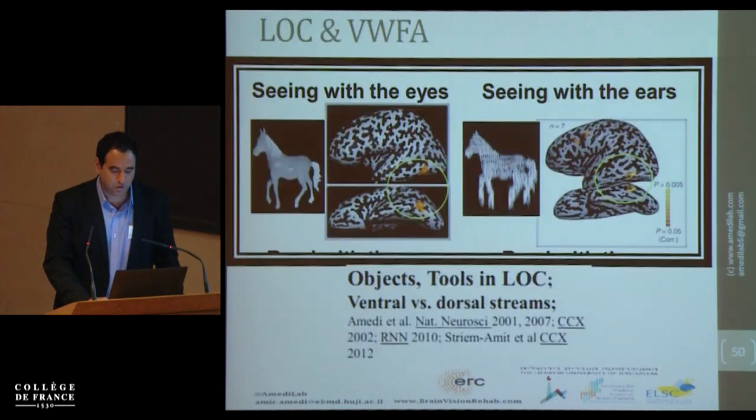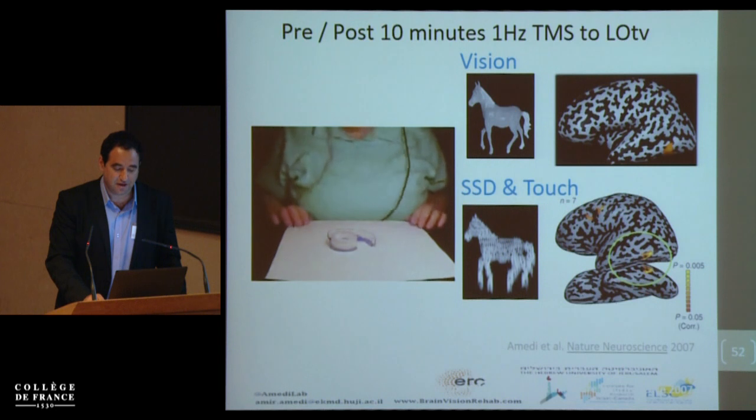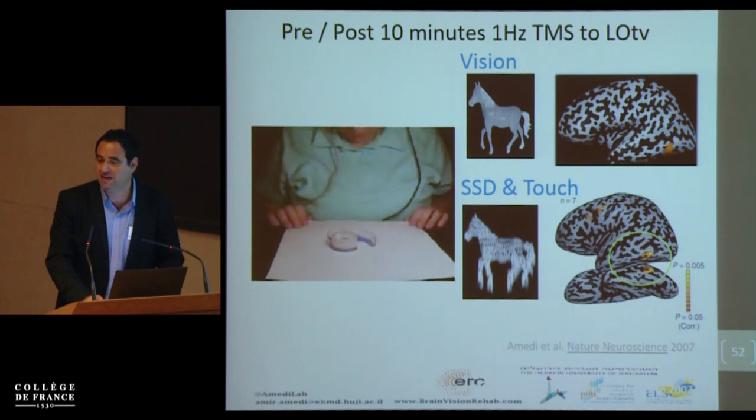I'm running out of time, so I will just show you. This is the object recognition in LO and by sounds. And maybe I would just show you causality.